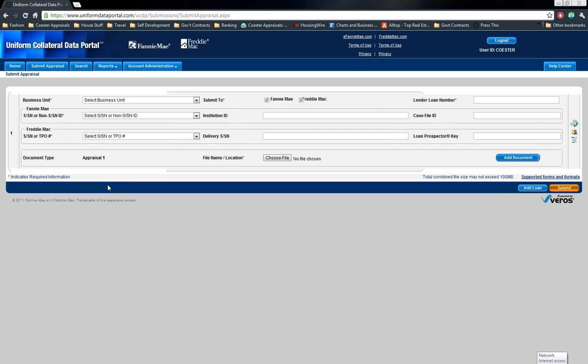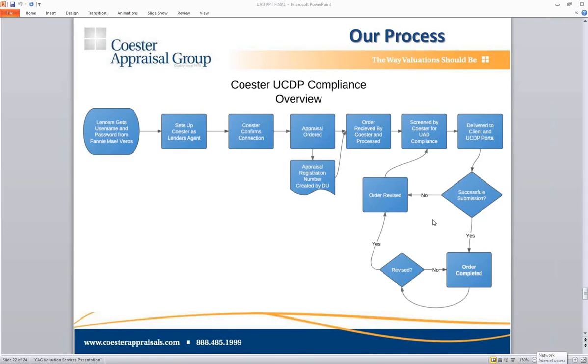Everything that we would do would be handled behind the scenes, so we have a connection that we can just deliver these through, but this is what the actual portal looks like. There'd be a list of files here and all that kind of stuff.